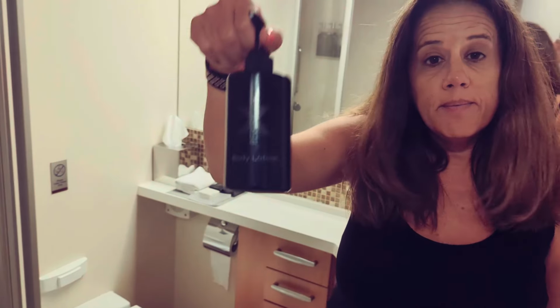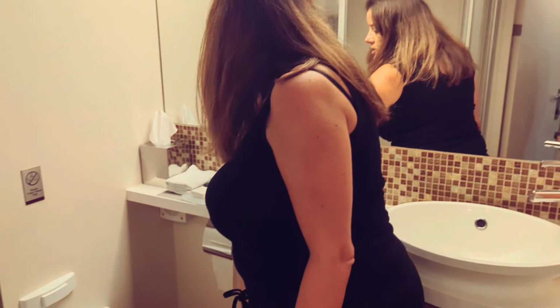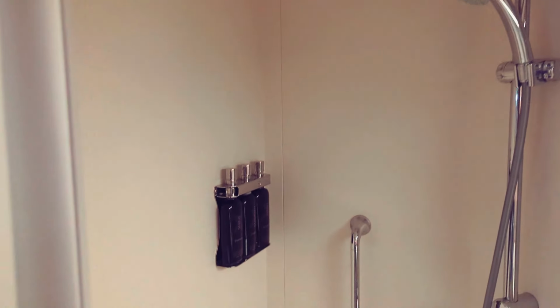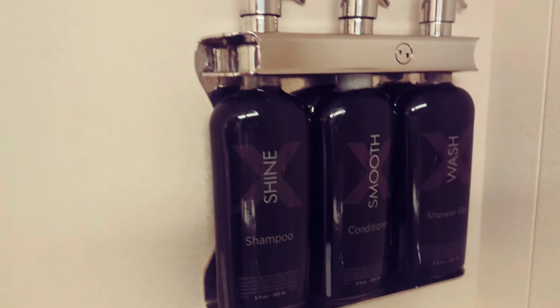They do give you a body lotion. And they give you a shower cap and a vanity set. They give you shampoo, conditioner, and shower gel.